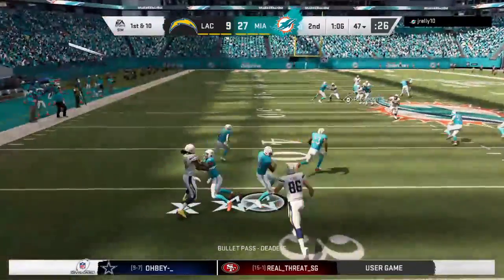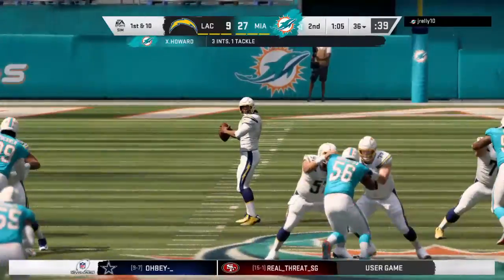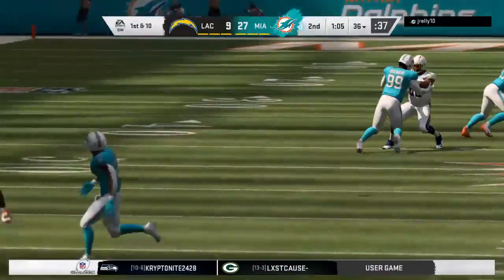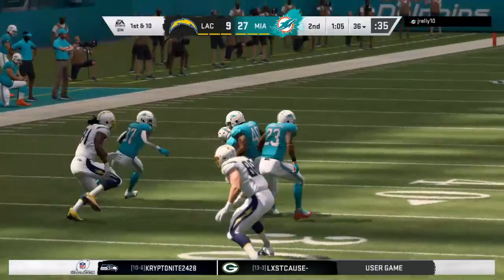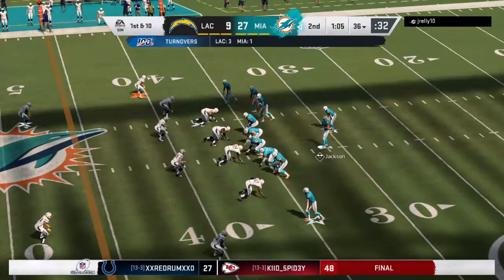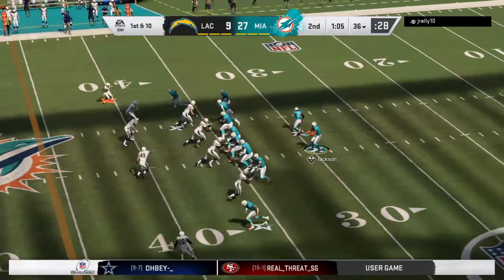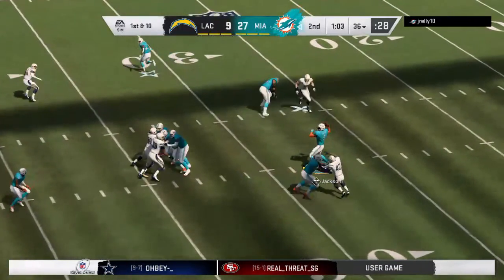And for the third time here in this half, it's intercepted. And they take possession of the football and have it at the 36-yard line. And that gives him now 3 interceptions in the game. Well, someone's locked in there, trying to get done in the passing game.